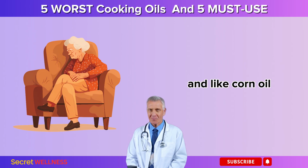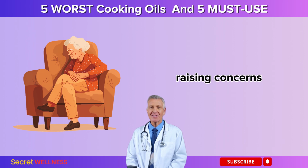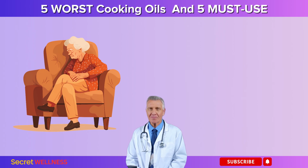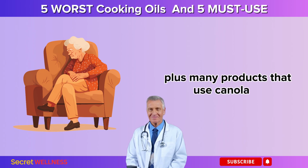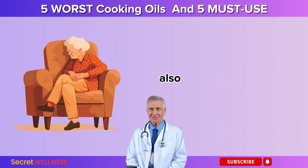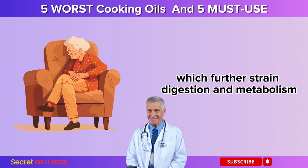And like corn oil, canola oil often comes from genetically modified crops, raising concerns for seniors focused on avoiding additives or pesticide exposure. Plus, many products that use canola oil, like bottled dressings or light frozen meals, also contain preservatives and added sugars, which further strain digestion and metabolism.